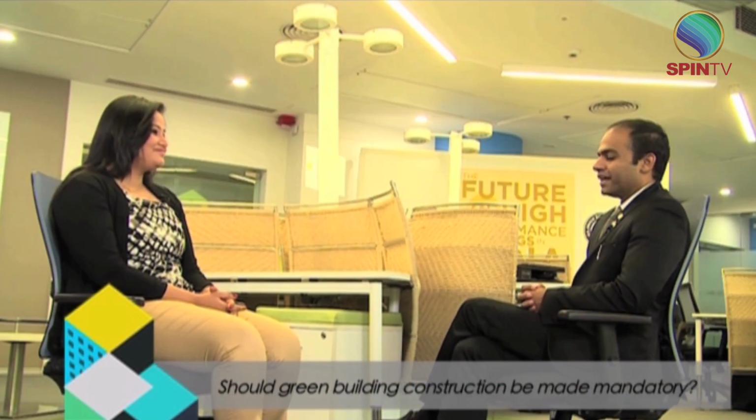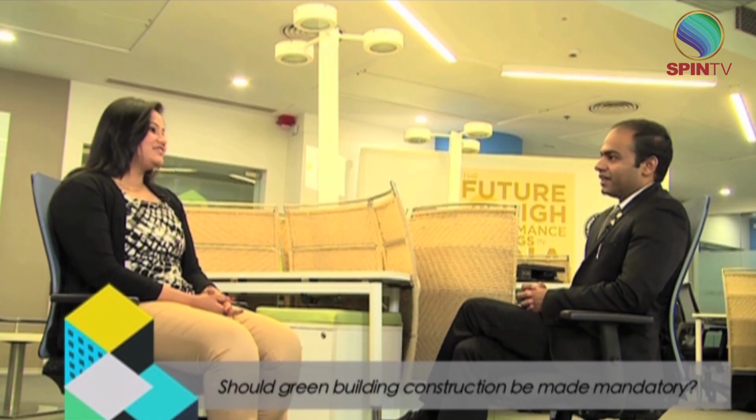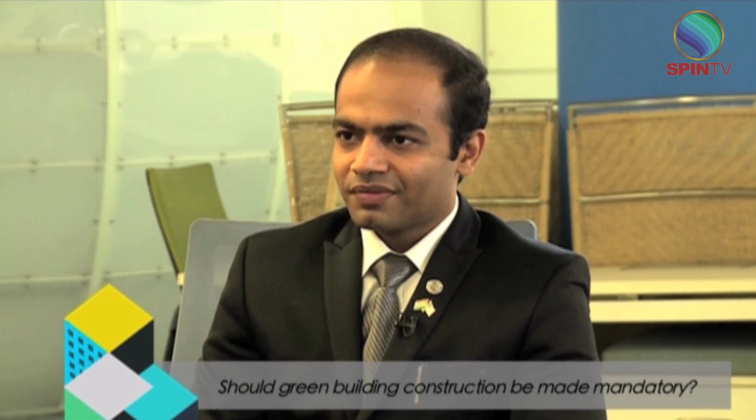Now, I would like to know, since we want to promote green buildings, should the construction of green buildings be made mandatory? That's a good question. Mandatory in India, it's a little tough right now. In fact, anywhere in the world, it's not mandated. So it's recommendatory, not mandatory right now.